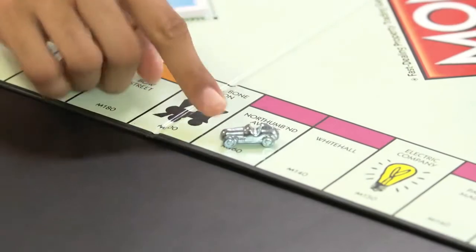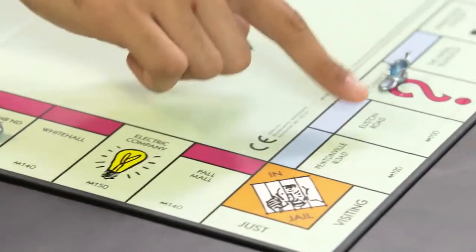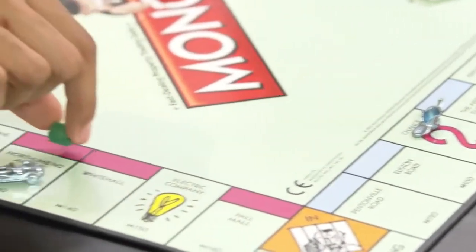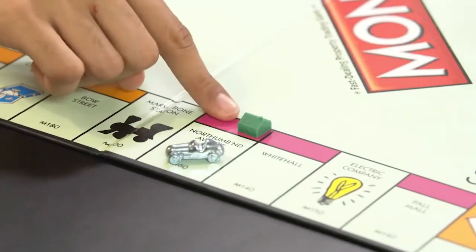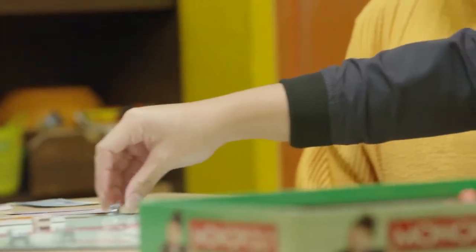So, for example, if you land on Northumberland Avenue and I'm 7 spaces behind you on Chance, you might want to buy the property or build on it if you already own it. The probability or odds are I might just land on your property in my next roll. Yes!